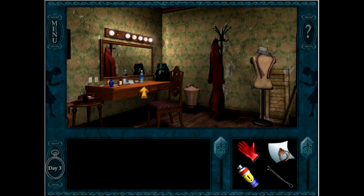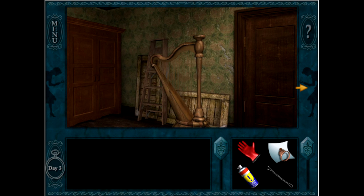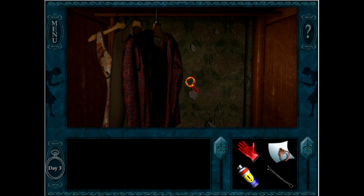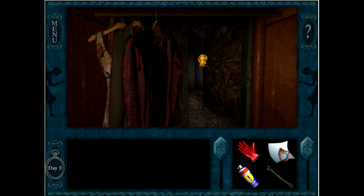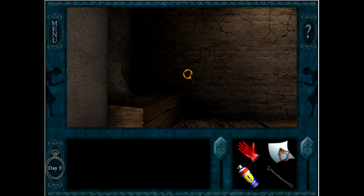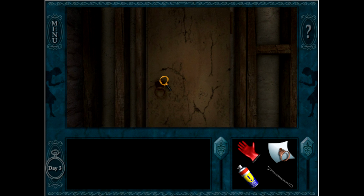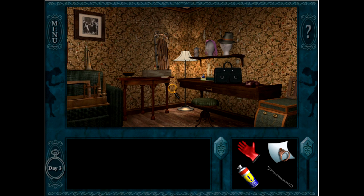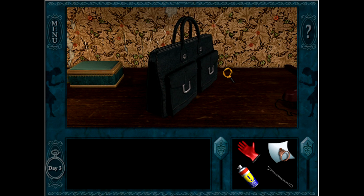Hey, I walked out of your... Oh, you're not here. That's strange. But where did you go? Good question. Back through the tunnel. Secret tunnel. Oh, you're gone too. Oh, but you left a fabulous briefcase thing.